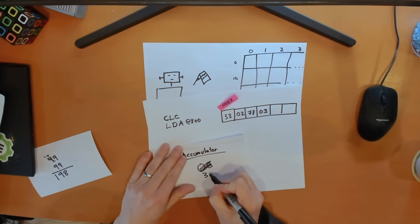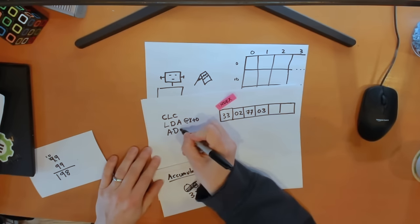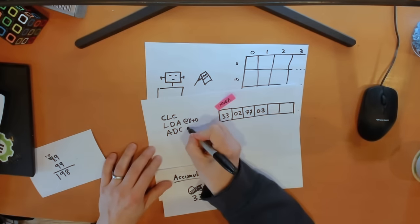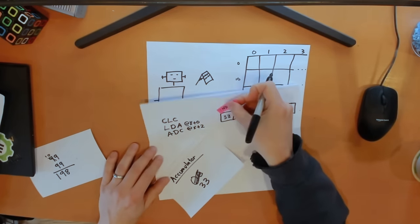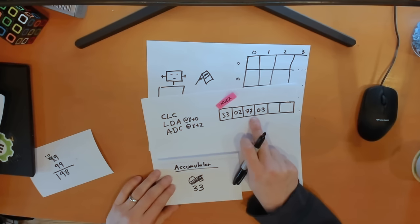So the number in the accumulator is now 33, and our little carry flag is down. Now we're going to say add, and because I'm changing this to include a carry, I'm going to call it add with carry, ADC, whatever's pointing at x plus 2. So rather than moving the index 2 forward and then 2 back, I'm just going to say relative to where the index is, 2. So that's going to get the 77.